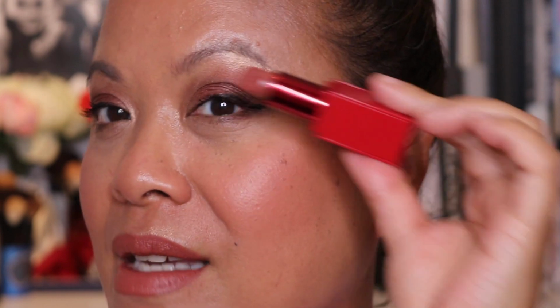Oh, that's pretty. That's a lovely nude. That's really surprised me because looking at it in the tube, I thought it would be a little bit lighter, but actually it's perfect for my lips. It's gorgeous with the eyeshadow as well. I can see why people love this Honeymoon eyeshadow now.